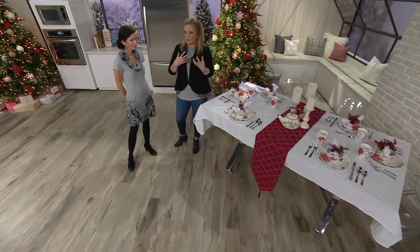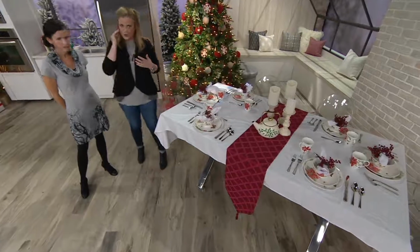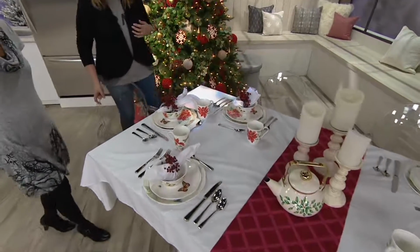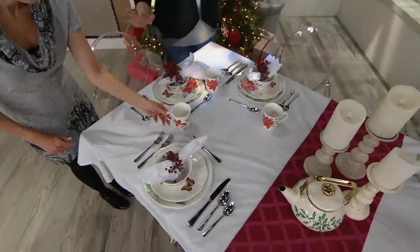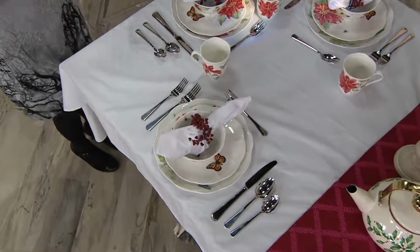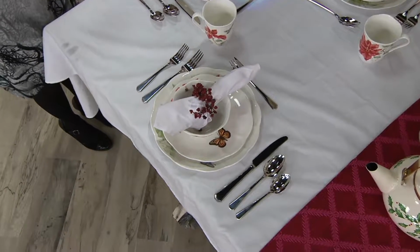So if you think, well, I'm not really sure how it's going to look on my table, come over here for a second, because we have Langston on the table right now. And what I see first and foremost is it's like my tabletop got earrings. It's like jewelry for the table. What a great way to put it. Well, pretty.